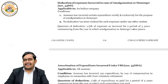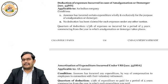This part is actually a continuation of sections 35A, 35B, 35D. We discussed preliminary expenditures. Now let's continue with section 35DD.